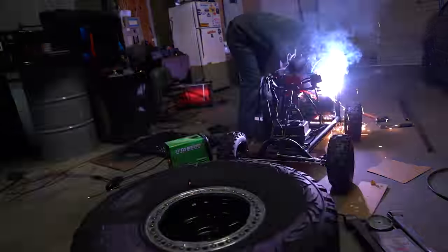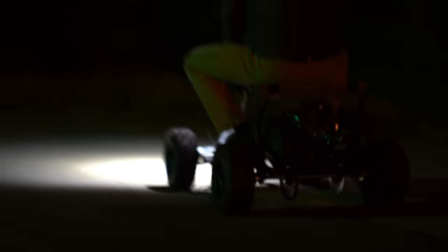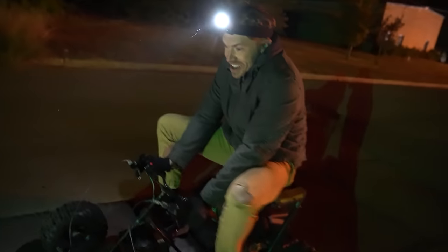But before we do any real testing, we should probably add some sort of seat, right? We got a piece of wood duct taped as the seat. Oh, well, that's convenient. Oh, okay. Look at this! What do you think? I don't know.